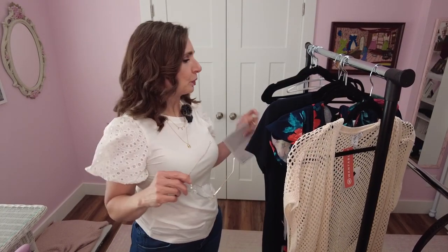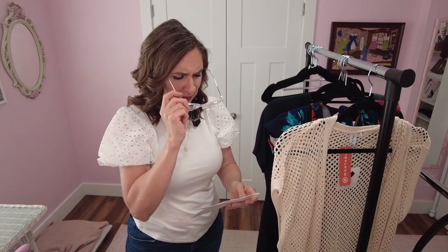I don't tend to be a super big green person. There are some greens I really love. I don't know how I feel about this green. I don't dislike it. I think I just need to get a good look at it on me.